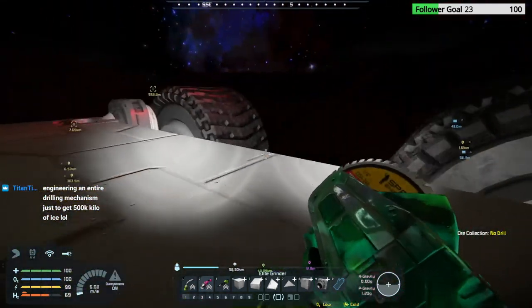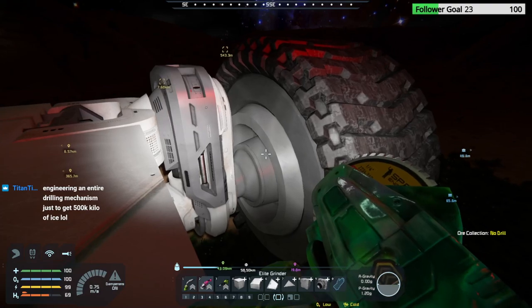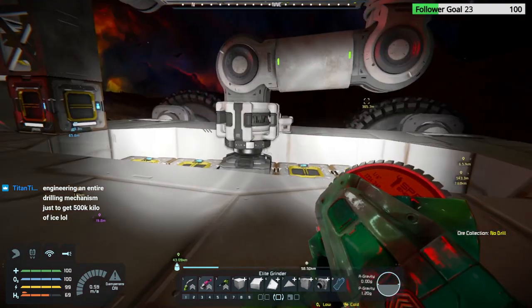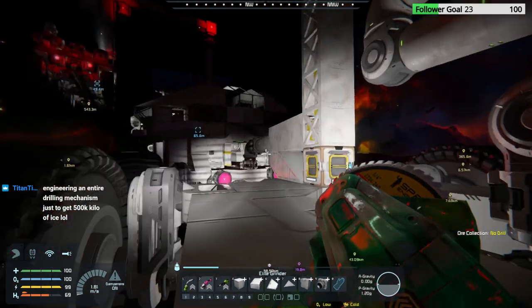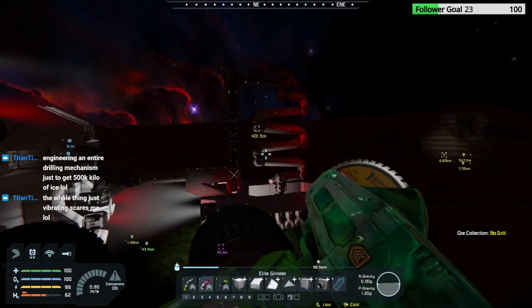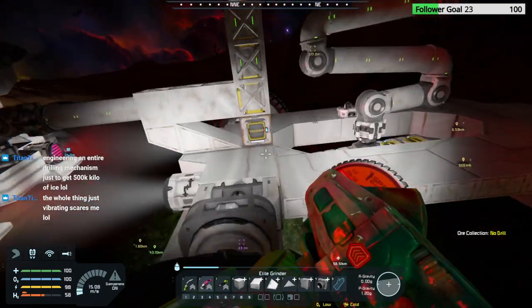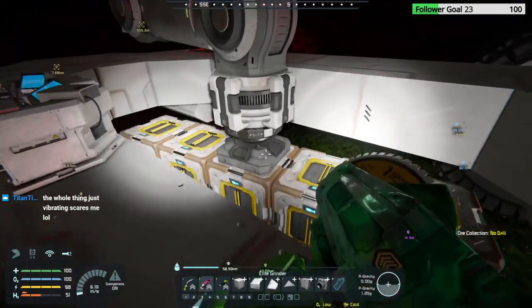I mean, look at this thing. It's just the trailer itself is unstable. It's one of those things I would build in creative mode and then never build in survival. And I'm doing the exact opposite. Building in survival. Without ever testing it in creative.